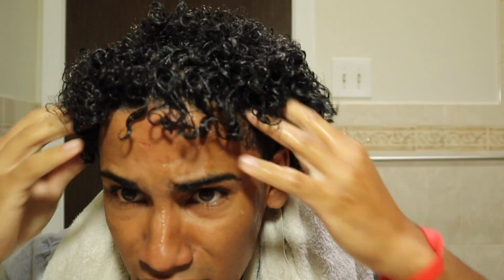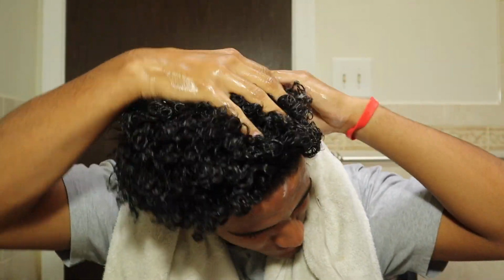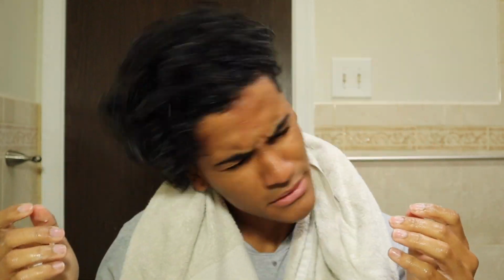I feel like this is the best leave-in treatment, because it is for curls, it'll get your hair curly, I'm telling you guys. And it's good for your hair. It doesn't have that sulfate either, like some shampoos do.